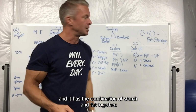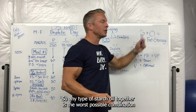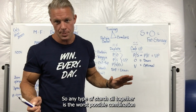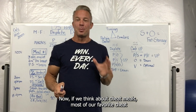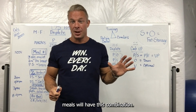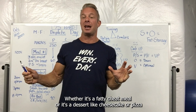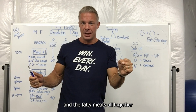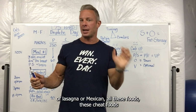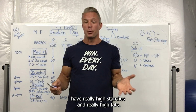And that is the combination of starch and fat together. Any type of starch and oil together is the worst possible combination that you can have. Now, if we think about cheat meals, most of our favorite cheat meals will have this combination. Whether it's a fatty cheat meal or a dessert like cheesecake or pizza, where you have the bread and the fatty cheeses and the fatty meats all together, or a lasagna or Mexican, all these cheat foods have really high starches and really high fats.